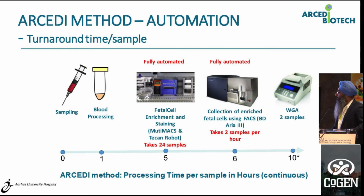What we are currently doing is looking at 2 different platforms. One is the Multimax. In the manual system, you can only process 1 sample at a time, but Miltenyi has another system called Multimax where 24 samples can be processed. So that also releases the FTEs. We have tested this in our lab, and the number of fetal cells that we get out of this versus the manual is the same.